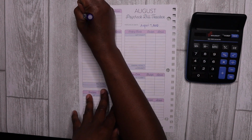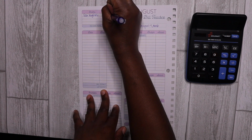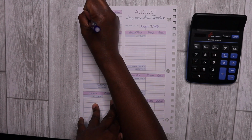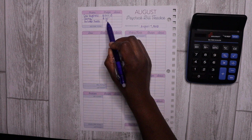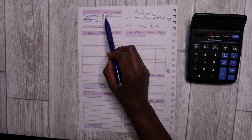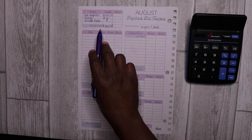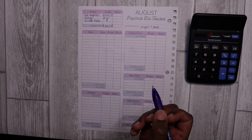So my income will be my paycheck, and I estimate that to be $2,914.63, as well as my savings amount for $50. Any rollover funds I may have, right now I'm estimating 0, just because I like to count how much I have in rollover funds on my actual payday. Those are my estimated sources of income for this pay period, so I'm going to add it up. So my estimated income is $2,964.63. And then we're going to jump down to bills.